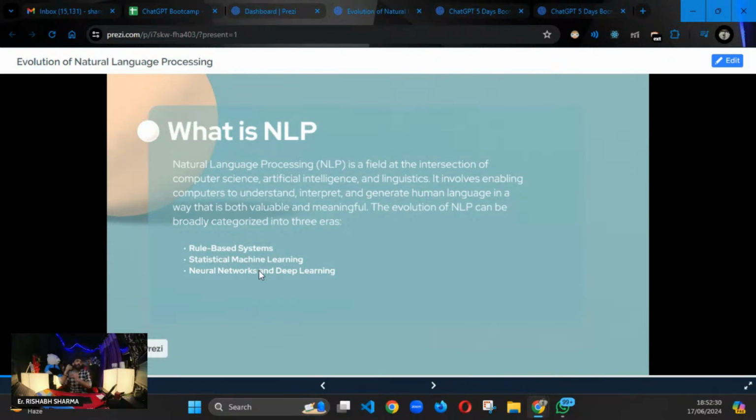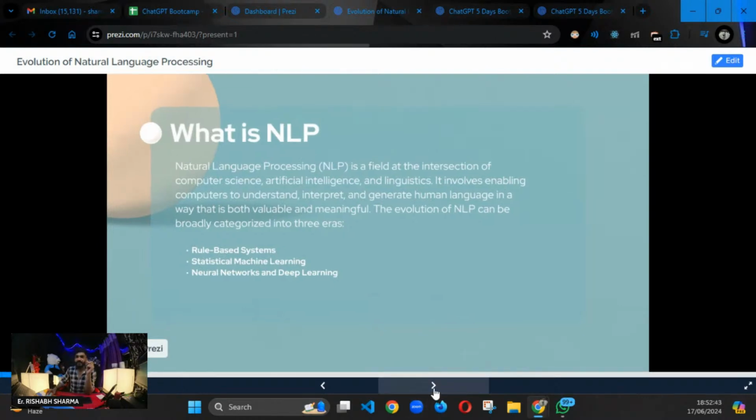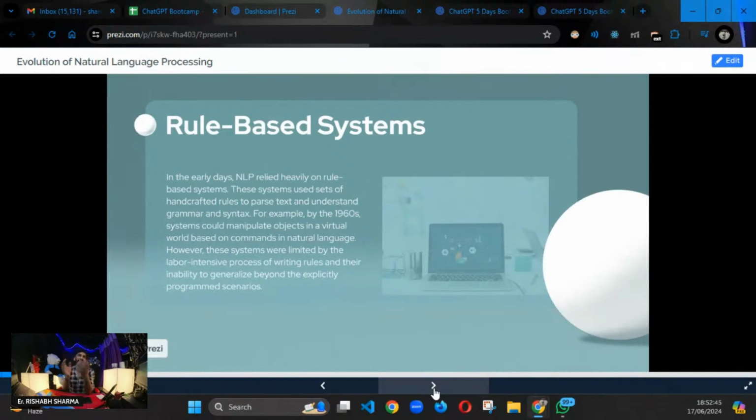Okay, now what is a rule based system? Back in the 1890s, 1900s, there was some rule based system. What are these rule based systems? Let us first understand that. In early days, when natural language processing was a baby, it was relying totally on the rules.